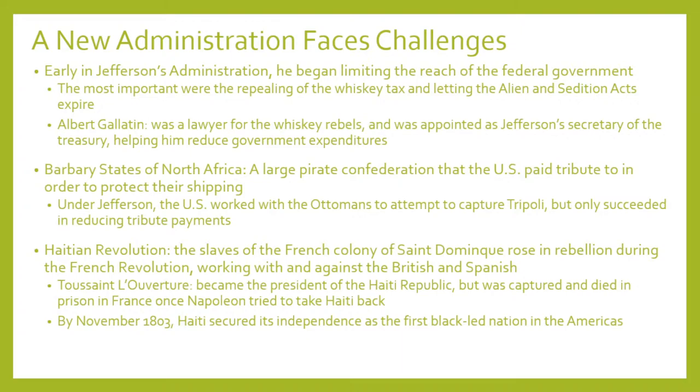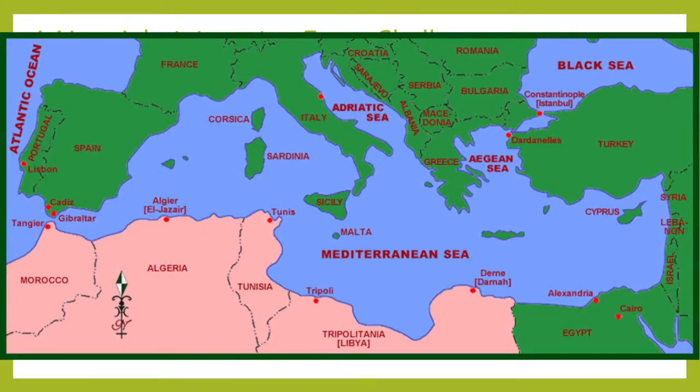So here's the Barbary States of North Africa. Again, literally like all of North Africa. Tripoli over here in what would become Libya.